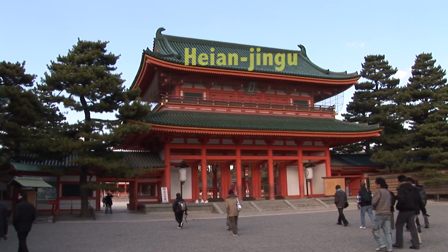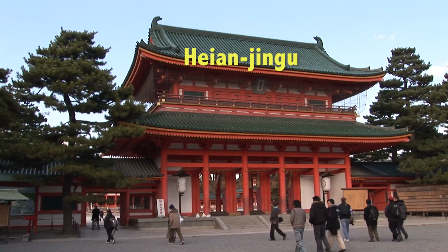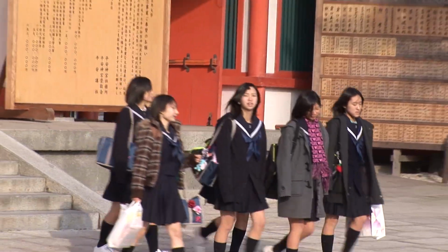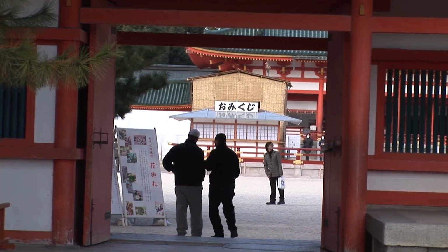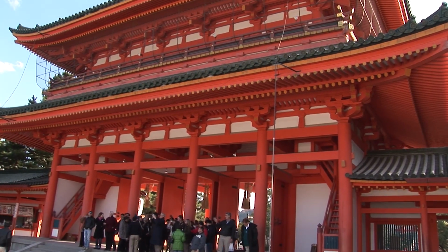Arriving at Heian Jingu. This is actually one of the newer temples in Kyoto, built at the end of the 19th century, and of course built in a very traditional style. This kind of architecture really dates back 3, 4, even 500 years.